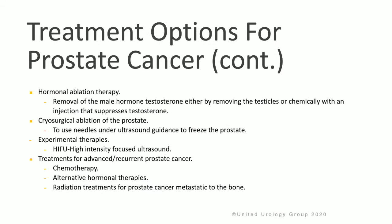Hormone therapy involves removing the male hormone testosterone by either surgically removing the testicles or more commonly chemically with an injection that suppresses testosterone production. Another option for the treatment of prostate cancer is cryosurgical ablation of the prostate, where needles are used under ultrasound guidance to freeze the prostate. Experimental therapies like HIFU, which is high-intensity focused ultrasound, and other treatments for advanced or recurrent disease such as chemotherapy, alternative hormonal therapies, or radiation treatment for prostate cancer that is metastatic to the bone.